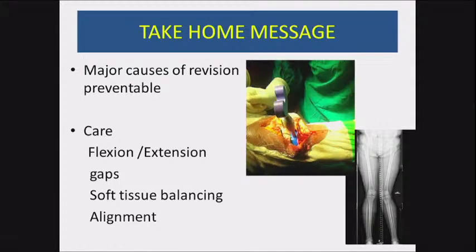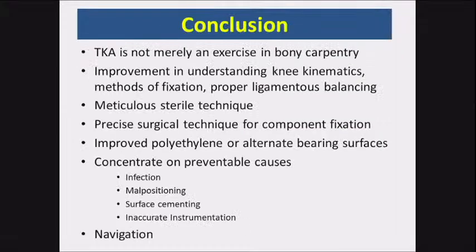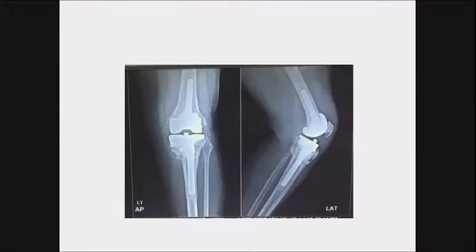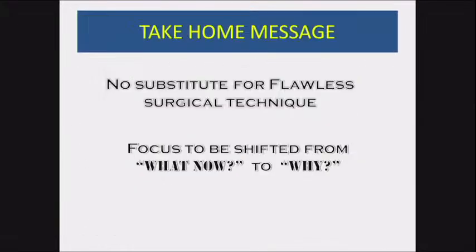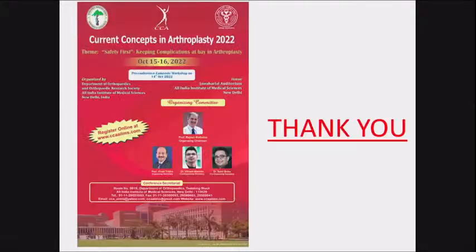Remember that we talk about patient dissatisfaction because of geriatrics, but not failure. Failure has to be handled by the surgeon as far as prevention is concerned, and good technique is the key. So with these messages, you remember there is no substitute for a flawless technique.